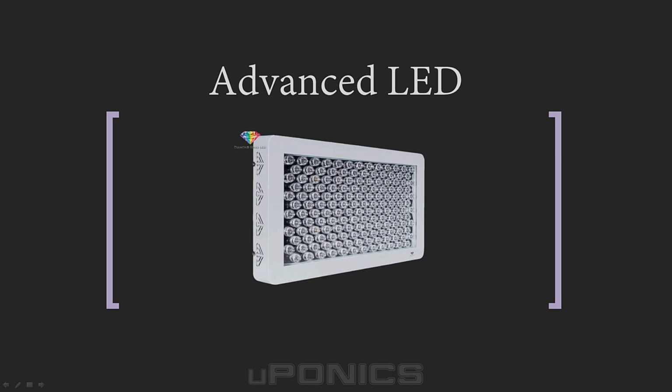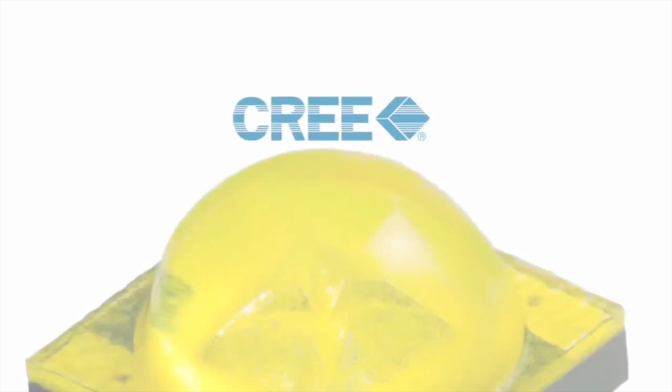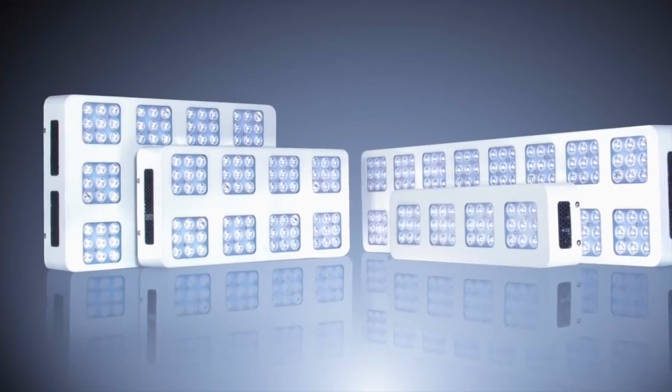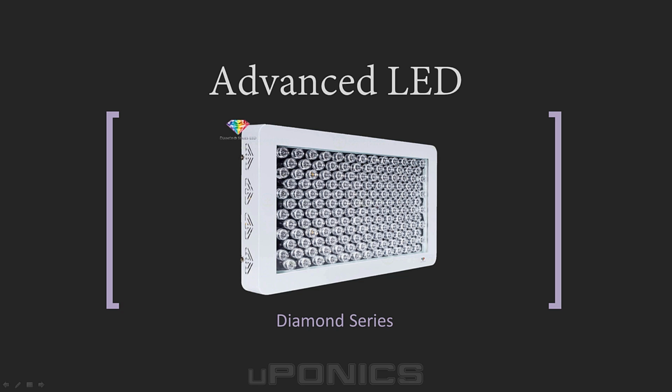Advanced LED Diamond Series. With their Diamond series of grow lights using USA-made LED diodes, Advanced LED Lights offers one of the higher quality lighting options on the market today. They offer an extremely broad spectrum including UV and IR, and solid return, 90 days, and warranty, 3 years, options. They've been in business for over 7 years and have developed a reputation for quality and product performance.